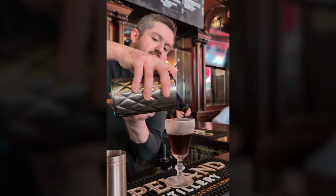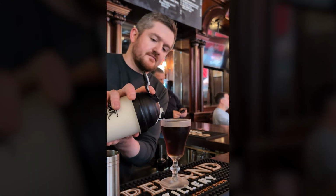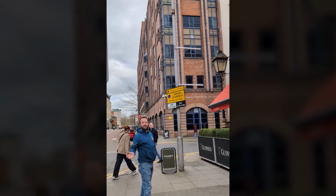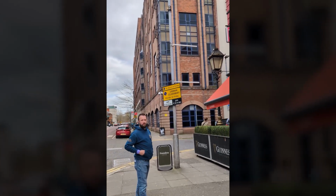This Belfast alternative to an Irish coffee is sensational. It's the Garrick. It's pub number 2 on our Belfast route. Let's go and get a pint.